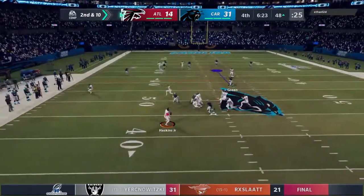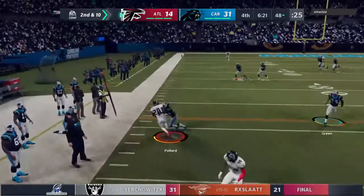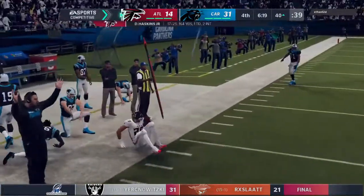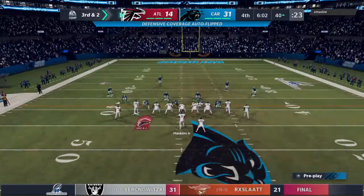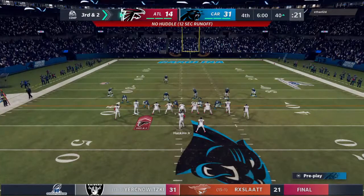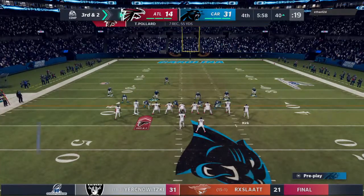2nd and 10 now. Haskins looking for his running back, and he's got him. And he's corralled at the 40, but not before picking up 8. That'll leave him with a 3rd and 2 coming up. They got 8 yards there.